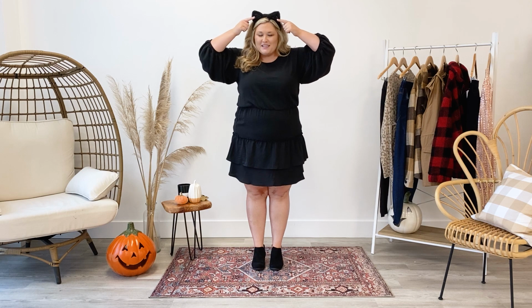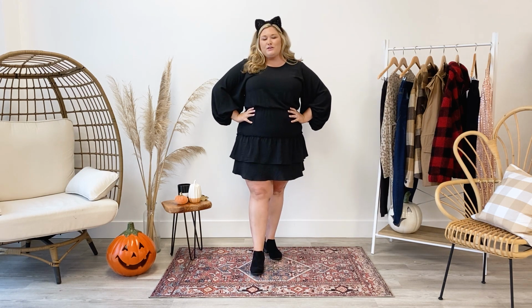Again, how many times have I done this in my life? So a great black dress, just like this one. I love the ruffles on it. I think it's so cute. It adds a feminine layer to the look. A great pair of booties, and then I have the black ears. If you can see closely, they have little rhinestones on them. So this is an easy way to transform your black look into a cat.